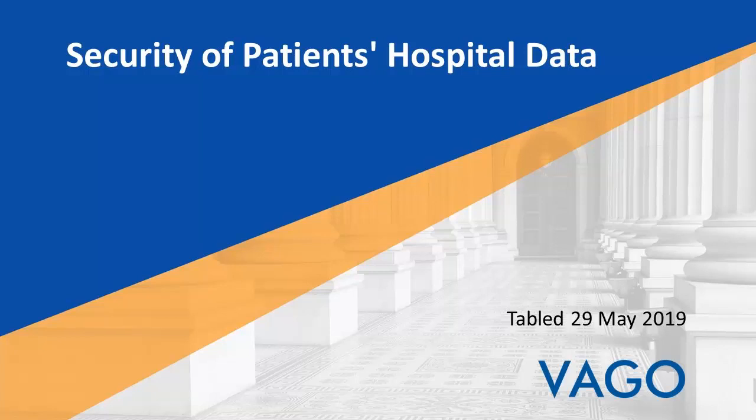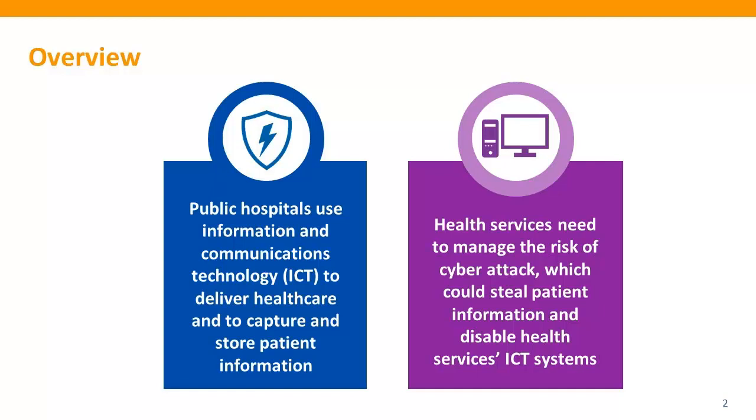This presentation provides an overview of the Victorian Auditor-General's report, Security of Patients' Hospital Data. Public hospitals are increasingly using information and communications technology, ICT, to deliver healthcare and to capture and store patient information. Digital records are valuable in improving patient care.